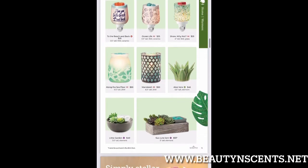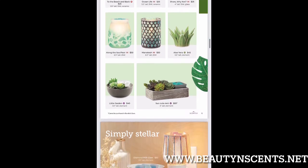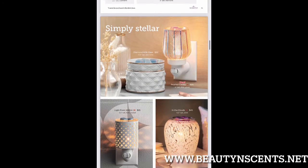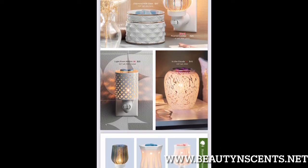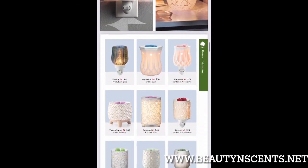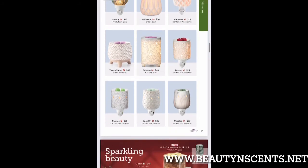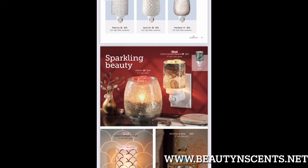So nice. And these whole succulent warmers have been such a huge hit. We're absolutely loving them. Diamond milk glass. That's a good seller. People love that one. So do they like In the Clouds. Those are all really, really nice. Beautiful, beautiful warmers. Take a Stand is still in there. That's one of my favorites. And Glisten, one of my favorites. I actually just bought one of those.